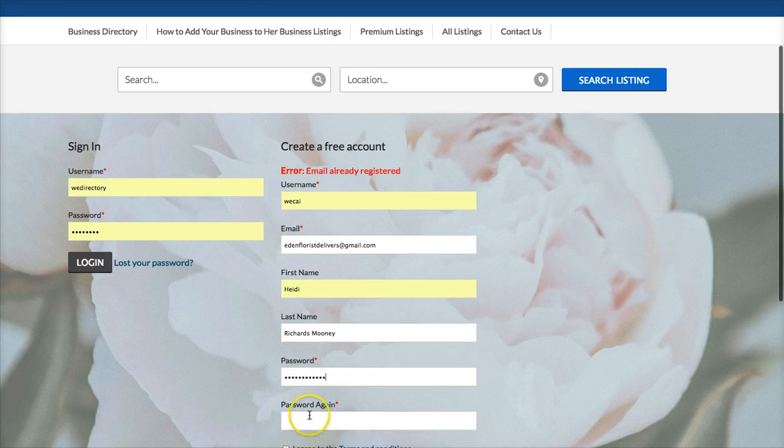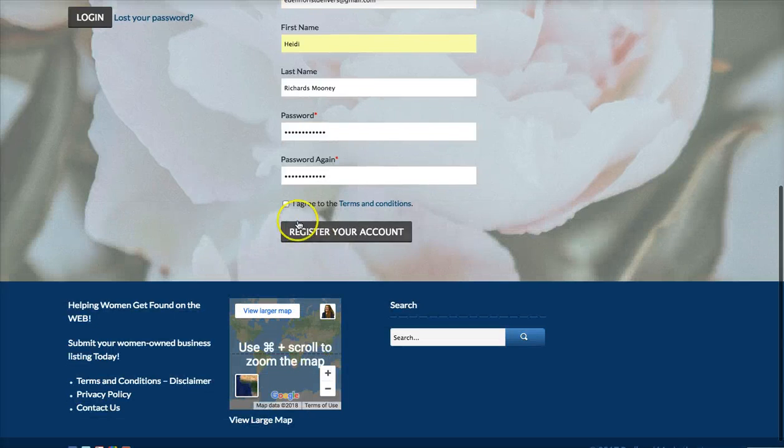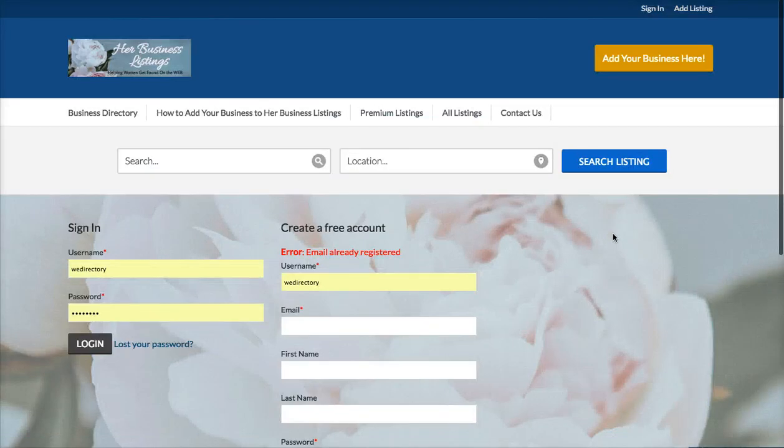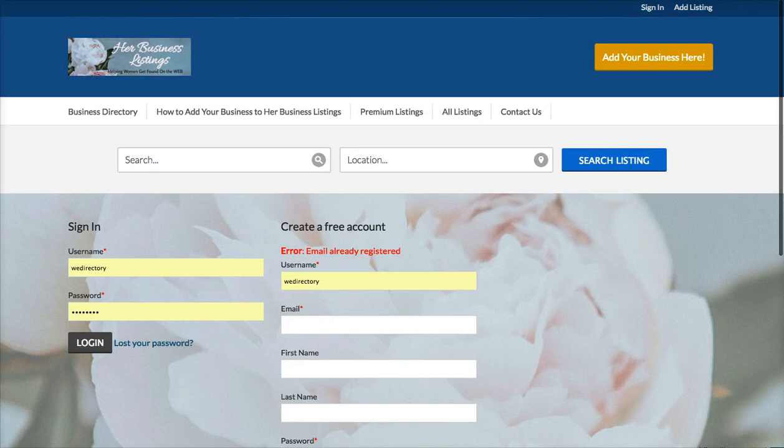And I always pick a kind of complicated password because I don't want people to be able to guess it. Agree to the terms, register your account. That should work. Okay, so again, that email is already registered. So give me a moment. Let me find one that's not.